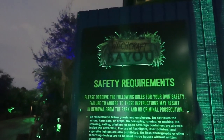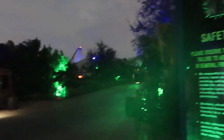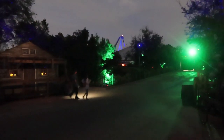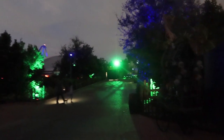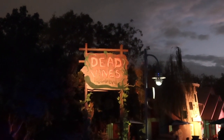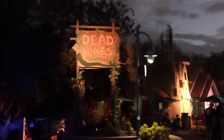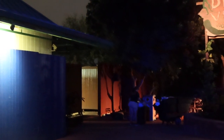All right, this way will bring us into Witchcraft Bayou. It's another really great scare zone. I think they've actually got it blocked off, or maybe not a whole lot of the scare actors are out just yet, so we might keep going down the opposite way. Alright, so if we're doing them in order, Dead Vine's Root of Evil is out this way. It looks like there's nobody out this way, and the entrance is a little hidden, so you'll have to bear right through here so you can get through to the line, but it's a good one.